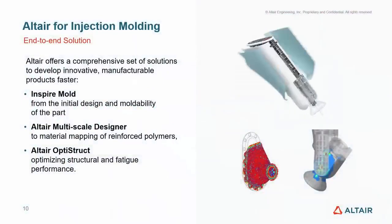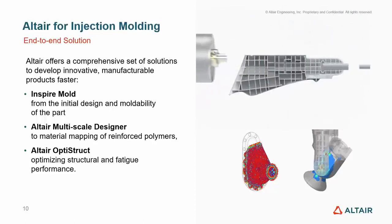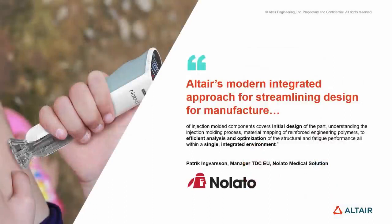Altair's solution for plastics is more than just Inspire Mold. Using our innovative Altair Units licensing model, customers have access to all other Altair simulation capabilities as well, for example, Multiscale Designer for extended material modeling, or OptiStruct for stress and fatigue. To illustrate this, here is one final customer example. Nilotto are the makers of this medical device, a self-injection pen. The design requirements were to deliver a single dose of medicine in a consistent and safe manner, and to make the product robust for both repeated reuse as well as misuse, i.e. dropping. To create this product, a broad set of Altair capabilities were used.